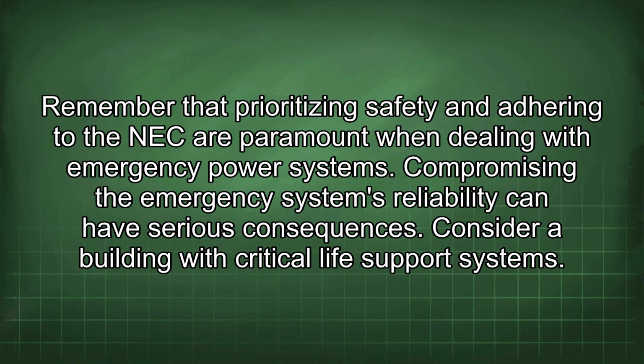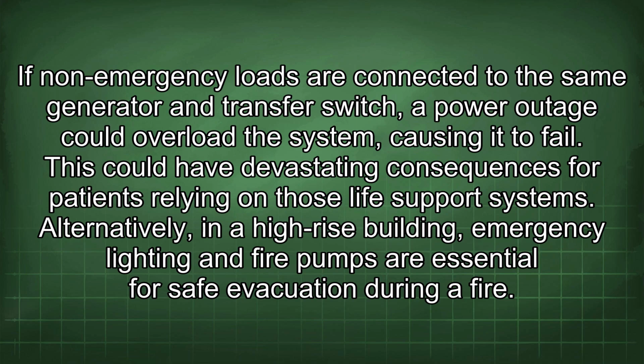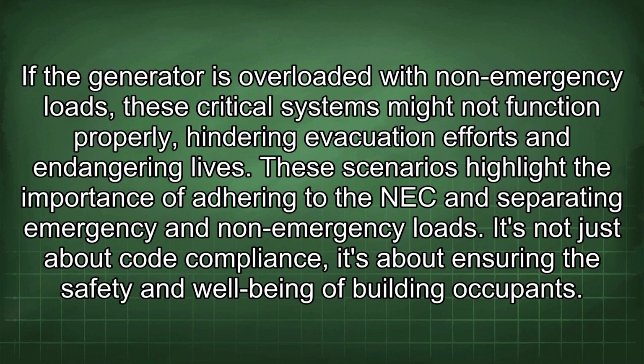Consider a building with critical life support systems. If non-emergency loads are connected to the same generator and transfer switch, a power outage could overload the system, causing it to fail. This could have devastating consequences for patients relying on those life support systems. Alternatively, in a high-rise building, emergency lighting and fire pumps are essential for safe evacuation during a fire. If the generator is overloaded with non-emergency loads, these critical systems might not function properly, hindering evacuation efforts and endangering lives. These scenarios highlight the importance of adhering to the NEC and separating emergency and non-emergency loads. It's not just about code compliance, it's about ensuring the safety and well-being of building occupants.